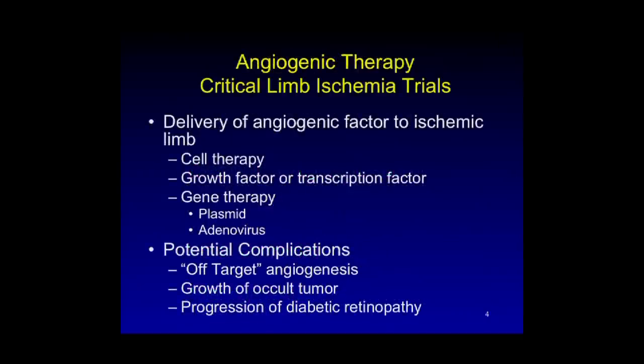So these angiogenic trials deliver an angiogenic factor to the ischemic limb, and that can either be through a cell therapy approach, which I'll touch on in the second half of the talk, or delivering a growth factor or a transcription factor. And because you want to have the growth factor expressed for a significant amount of time, this is usually delivered as gene therapy through a plasmid or some type of an adenovirus.